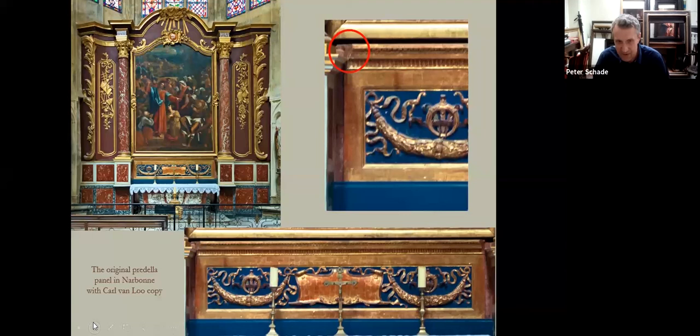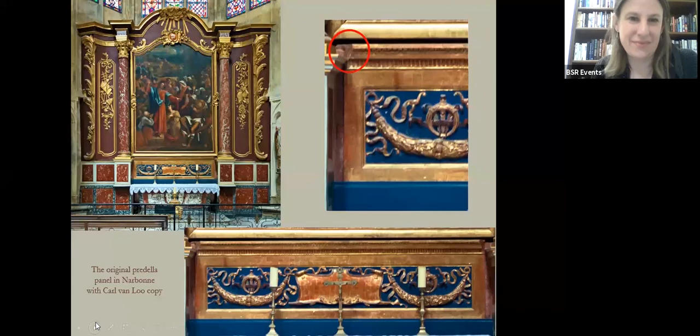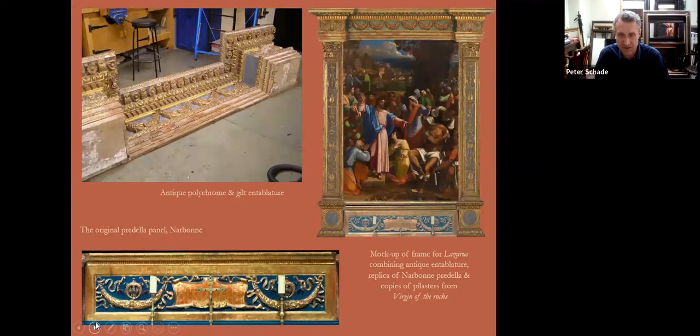And also of exactly the right size, and the red circle shows you, which is slightly more difficult to envisage, where a molding was attached that came towards us. So it shows that it had three-dimensional bases for columns going upwards. And so this type of predella in itself would suggest an aedicula, architectural frame, but with that kind of mitered molding, you can say with absolute certainty that it was a frame with columns and all the rest, with an entablature on top. With that knowledge, that was kind of the first photomontage to envisage what one could do.